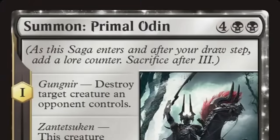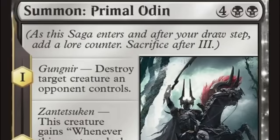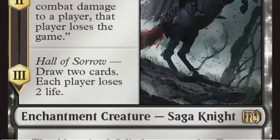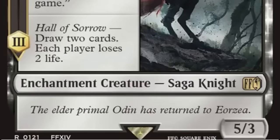This is a 6 casting cost. Destroy target creature an opponent controls is the level 1. Level 2, of course, we got this creature gains whenever it deals combat damage, that player loses the game, which is epic if you can make it go off. And then the last one, draw 2 cards. Each player loses 2 life.